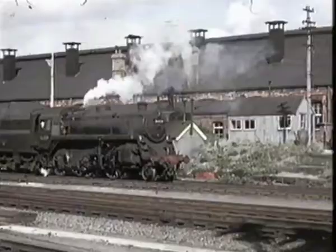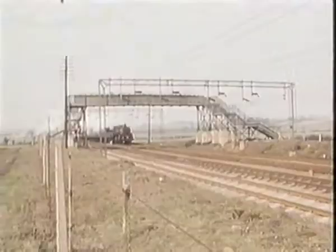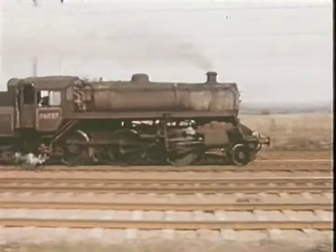The general outline of these neat little machines is well shown by 76029 heading an engineer's breakdown crane and ballast train at Basingstoke in 1965. This is followed by a Midland Region locomotive heading south with a parcels train the previous year.